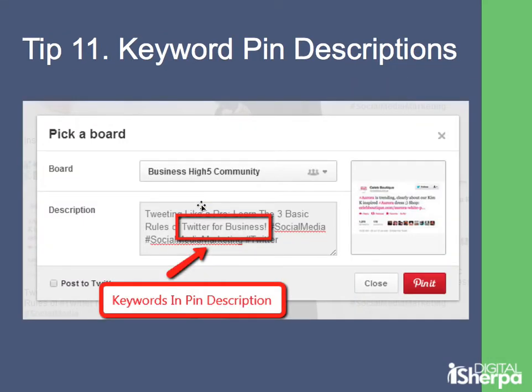Tip number 11, keyword pin descriptions. You want to make sure you include keywords you'd like to be searched and found under in your Pinterest pin descriptions. For instance, since we provide social media marketing for small businesses, Twitter for business is a key term we often use in our content, so I made sure to include that in the pin's description. Make sure you include keywords in all your pins' descriptions so your small business is easily found under what you would like to be searched for.